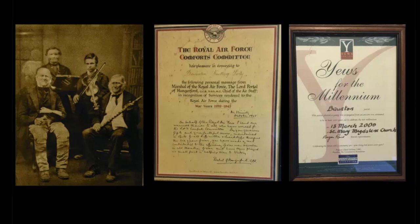There's a certificate of thanks for the support given by the church to the Royal Air Force during the Second World War. And then Baunton Church in the year 2000 must have been involved with the planting of new yew trees to mark the millennium.